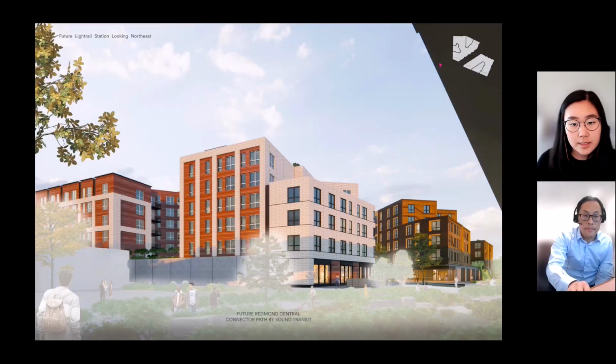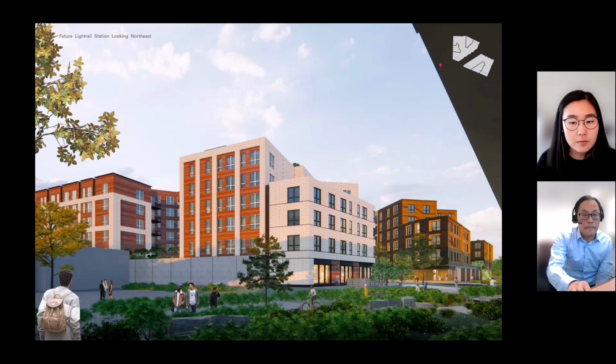Now that we've gone through the design concepts and organization of the buildings, we'll go through some of the perspectives. This view is taken from the southwest corner looking northeast, visualizing what the project would look like for someone walking from the future light rail station towards the development. We've masked the portion of the future RCC path by Sound Transit for clarity, but you can see in this next view what the project would look like coexisting with the RCC path.